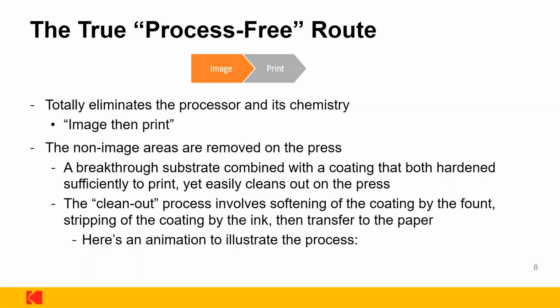In 2005, around that time frame, true process-free came to market, where the processor and chemistry were totally eliminated, achieving the ultimate goal. You basically image and then you print. The way that this technology works is that the non-image areas are removed on the press. Or in basic terms, we created a new substrate along with a new coating that hardened where it was imaged, yet it easily cleans out on the press in the non-image areas.